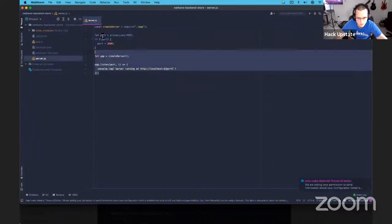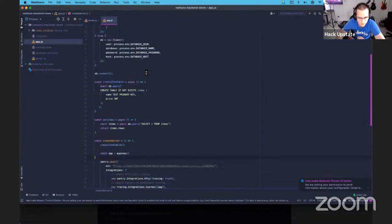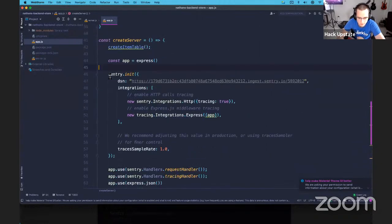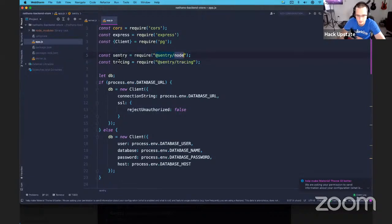Okay, so this is my server. No changes were made here to install Sentry. Okay, over in app.js, here's the magic for Sentry. So you import the Sentry library. This is your typical Node.js import. So we installed these libraries with the npm install command. Now we're importing both of these modules.